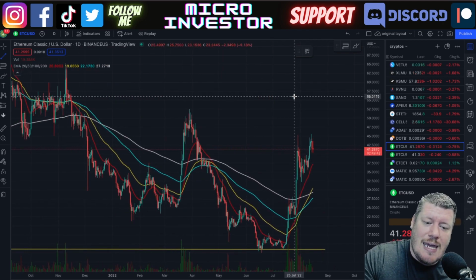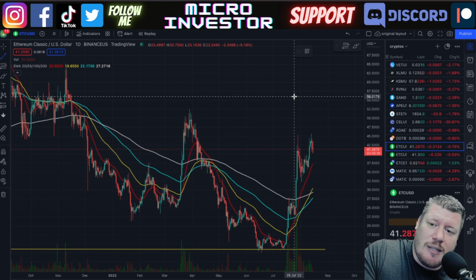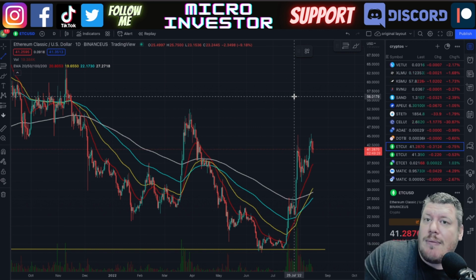And then when the merge does happen, more than likely what we might be seeing is that price have a bit of a breakout there after some more consolidation, and hopefully take us to a price of around $60. I would think that could be a real possibility.